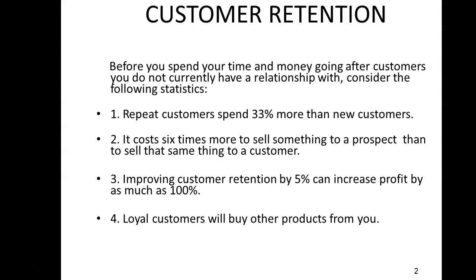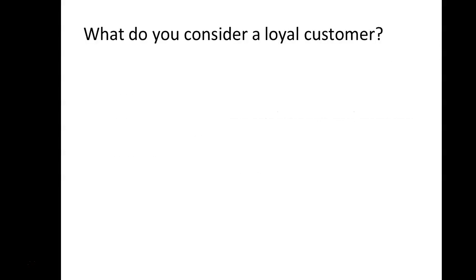The fourth point is that loyal customers will buy other products from you. So you can do cross-selling in your business. Loyal customers will buy other products from you because they have experienced your business.